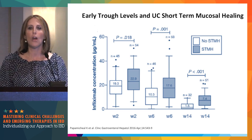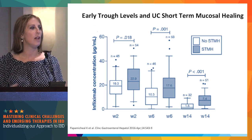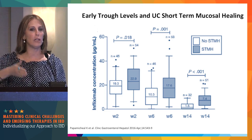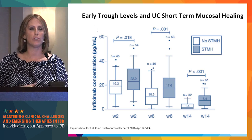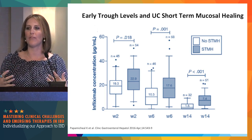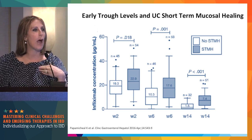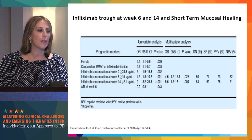So it looks like we are not waiting anymore for maintenance and for a patient to fail. You have the data now to tell you what your drug level should be early to predict durability. And the best thing we have, which is what Ray showed, is this publication showing that we actually tie it to mucosal healing. You can't get more objective than showing that there's a minimal drug level that you need in order to achieve the outcome of interest, which we're pushing ourselves to, which is mucosal healing.